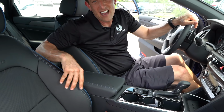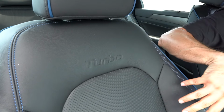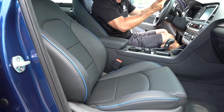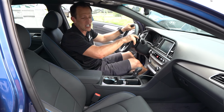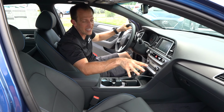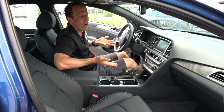And then these seats. I do like the seats in this car. They are supportive. I like the way the turbo is embossed here on the back portion, perforated in the center, blue piping. My only thing, and I've said this, I know I sound like a broken record, but I'm not gonna stop saying it until somebody changes it. Take some of this blue, put it on the door panel, for God's sakes. It's not gonna really break the bank, and I think it's just gonna make the car even better.